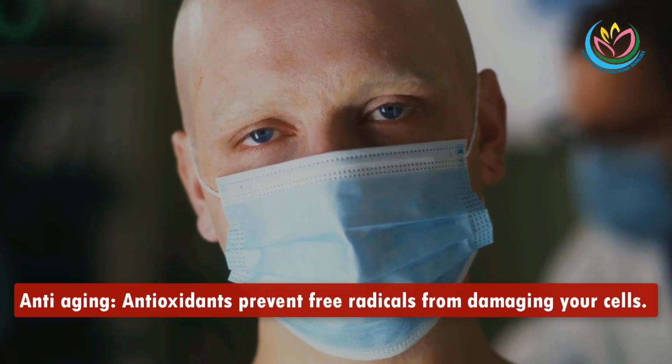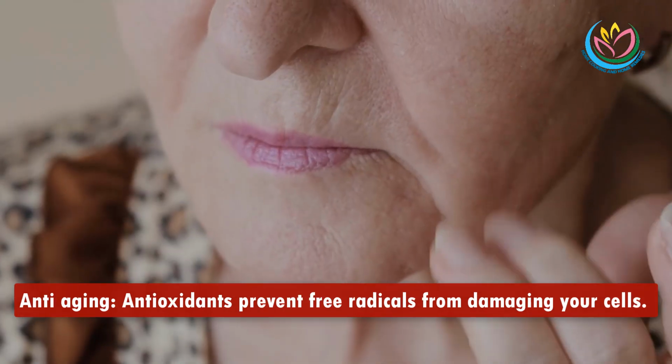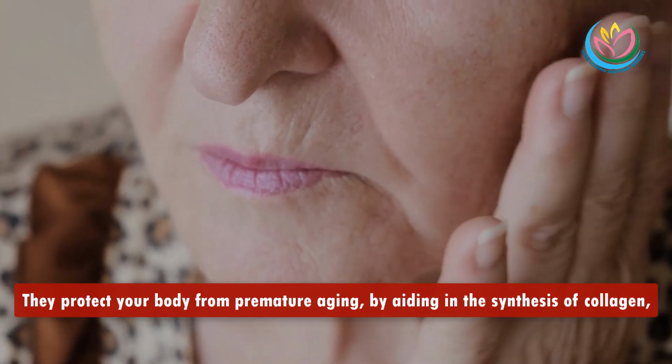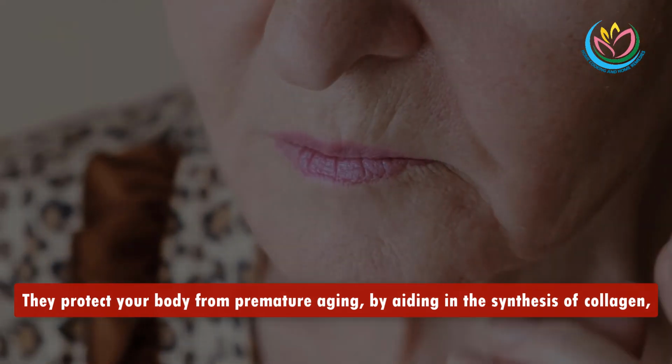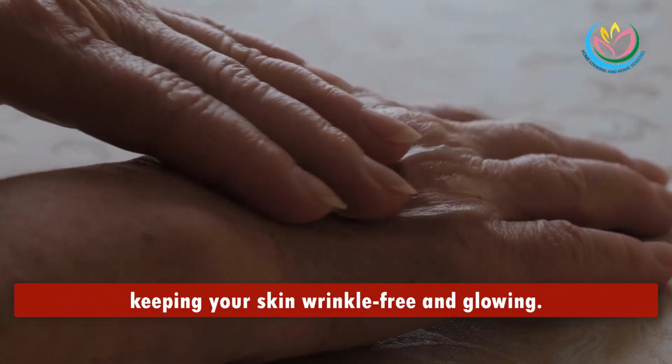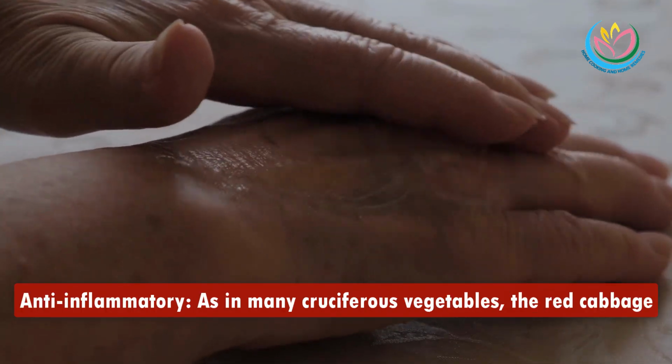Anti-aging: antioxidants prevent free radicals from damaging your cells. They protect your body from premature aging, by aiding in the synthesis of collagen, protecting your skin from sun damage, keeping your skin wrinkle-free and glowing.